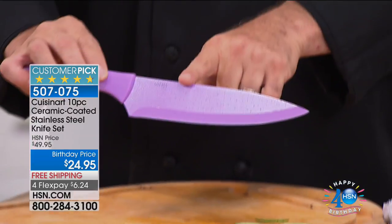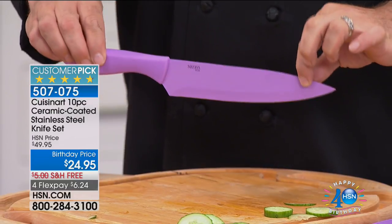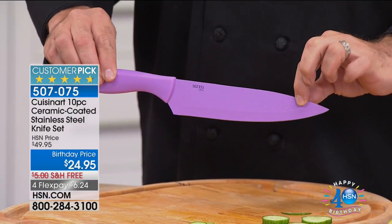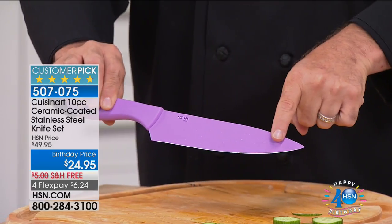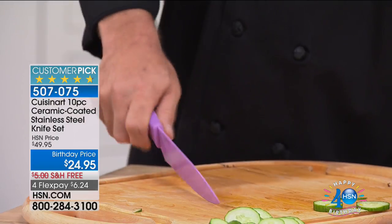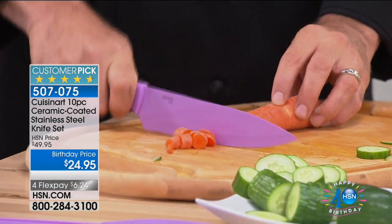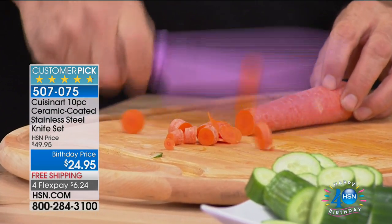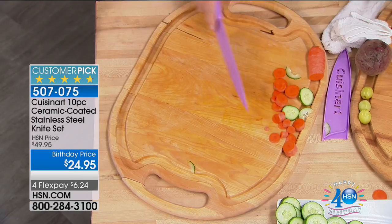So let me walk you through feature by feature, and then we're gonna get some serious cutting. You're gonna notice that these are colored. That's the ceramic coating over stainless steel. That means that you have the professional chef's choice of stainless steel, and you've got ceramic, which means it's not gonna pit, pick up odors, rust, anything like that. So guys, here's what we're talking about. That's complete control for the home chef, or if you're a little bit moderate in the kitchen, or if you're a seasoned professional, these knives are gonna perform every single time, and that's what I love.